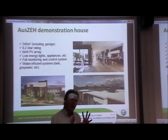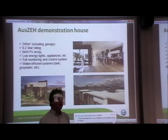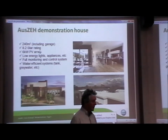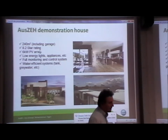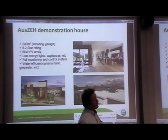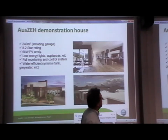The whole idea was to build a home that mum and dad buyers could walk in and say, oh yeah, this has got everything in it that I like. This has got all the facilities, all the type of bits and pieces that go into a house that I want, and that it's not going to cost that much more than building a stock standard house. So as you can see, it's relatively large. That's pretty much smack on the average for detached homes that are built, so 240 square metres, that includes the garage.